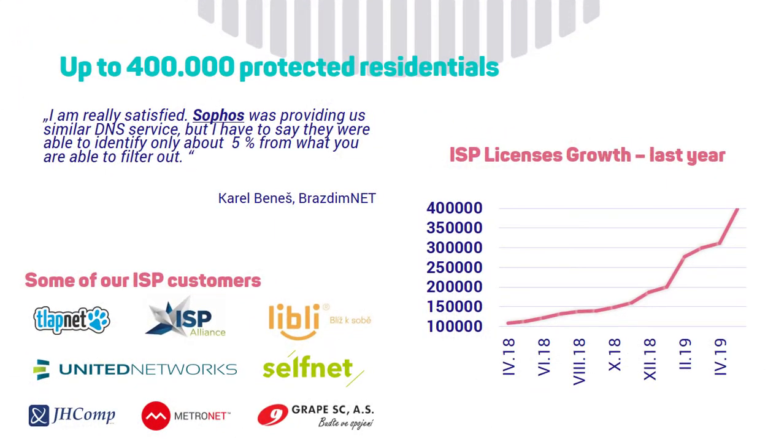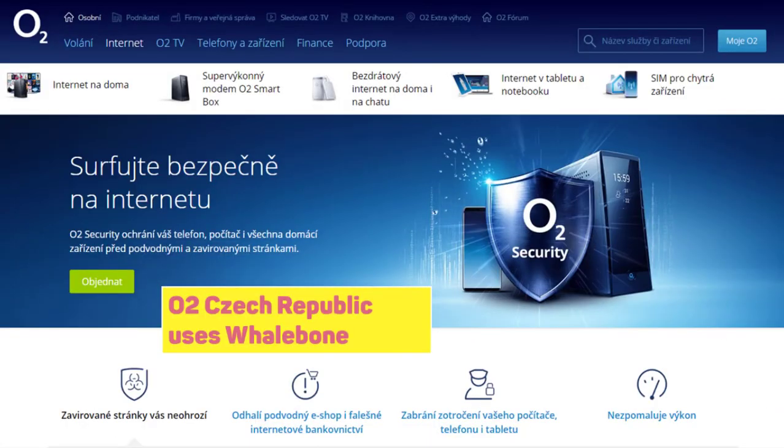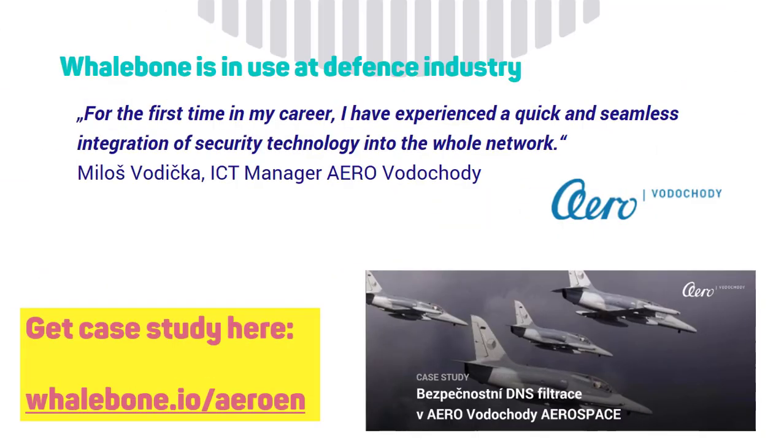Some numbers and some references about Whalebone. At the moment, we are protecting almost 400,000 customers, or better to say, clients of our ISP customers. You can see the curve, how it's growing. We are also deployed at O2 as security protection of their customers. And also Aerovodochody, the worldwide producer of jet training aircraft, is using us.